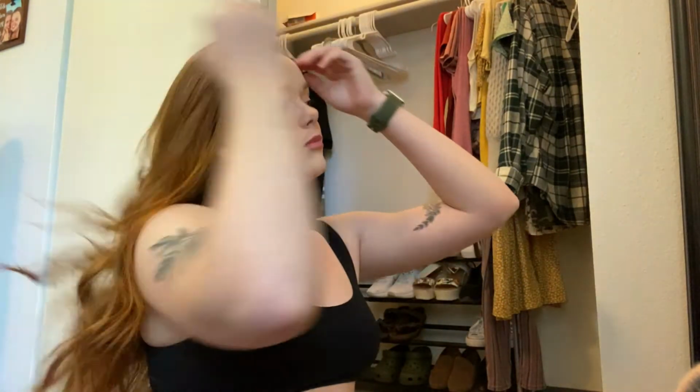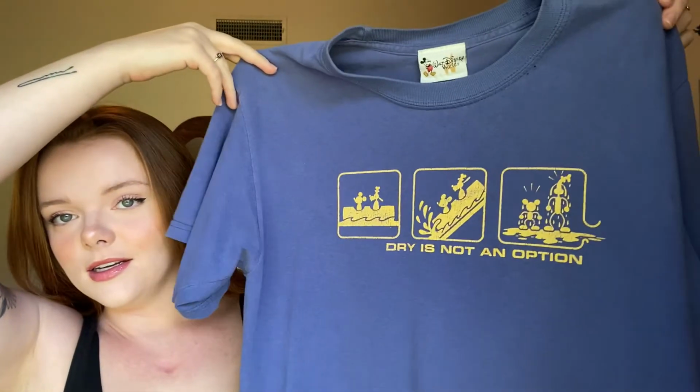Have on a gloss, changed up the look hardly any, and we're gonna find a graphic t-shirt, I think is what she's wearing. The only similar graphic t-shirt I have is this Disney one, since dry is not an option, so that's what we got.